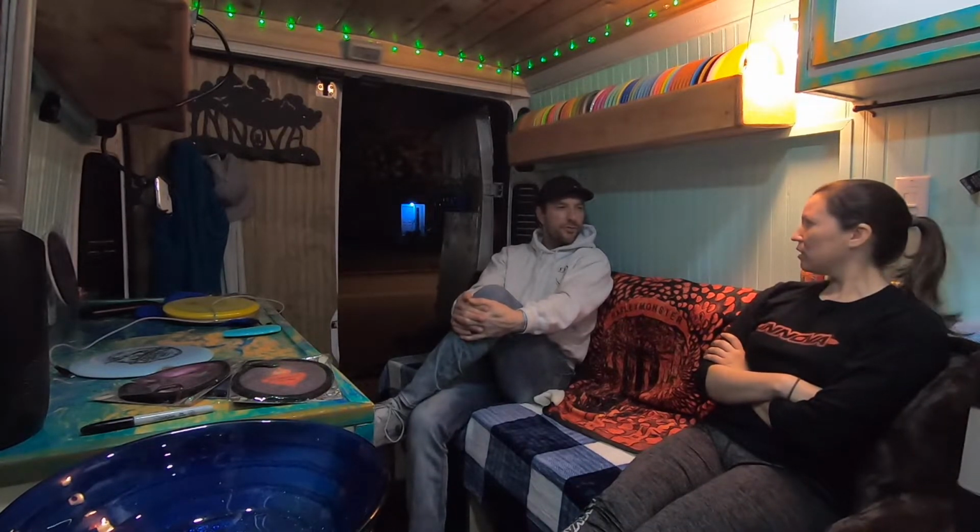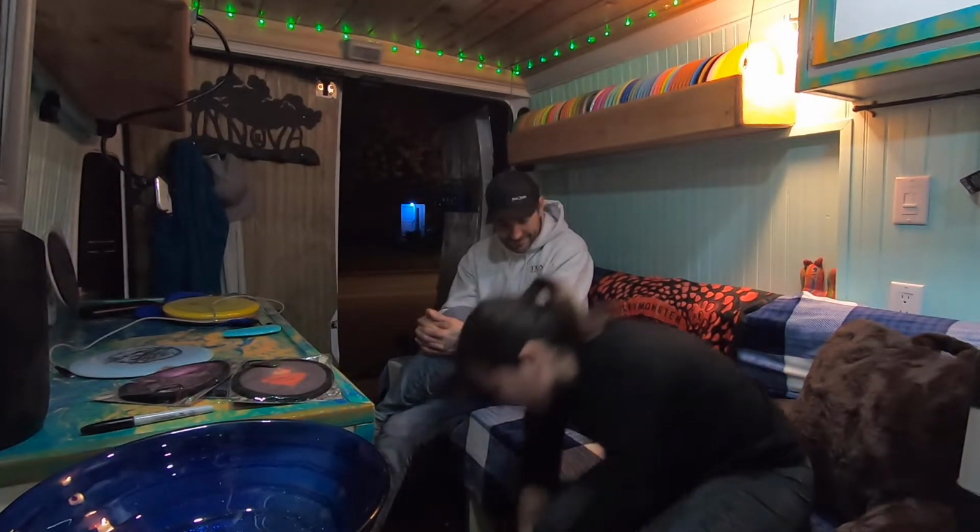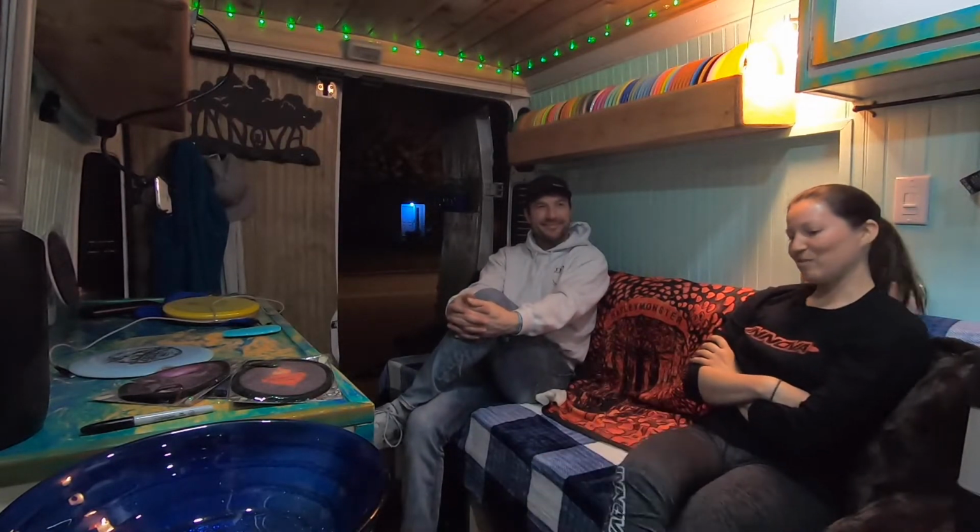I don't remember seeing you do a cart. Do you use a cart, or do you just carry your bag? I had a cart last year and I used it for a few rounds, but I'm just using a bag right now. Got my disc golf bag conveniently located under us, just stored under here. Yeah, all my good discs are in there.